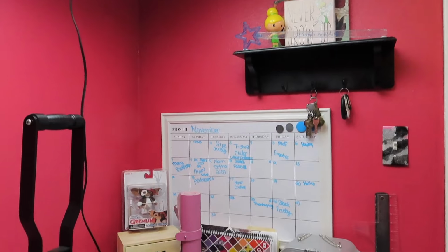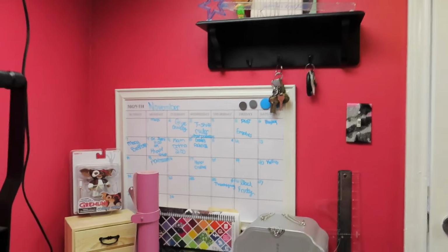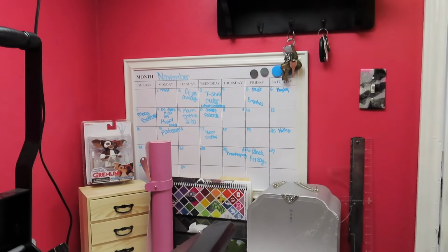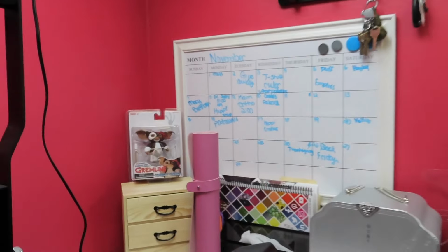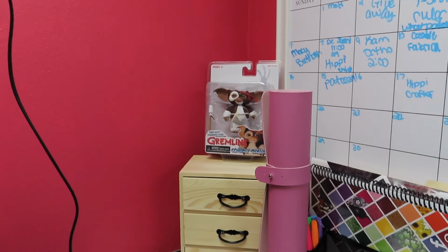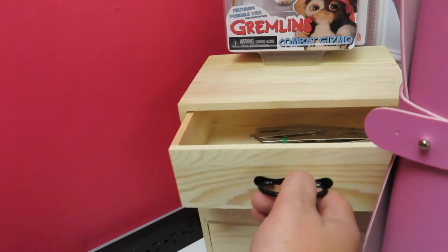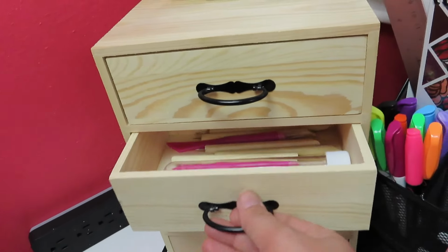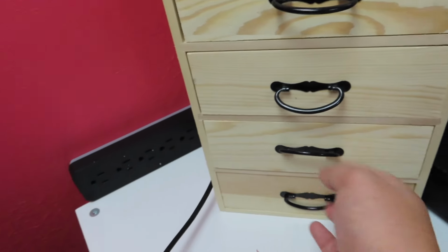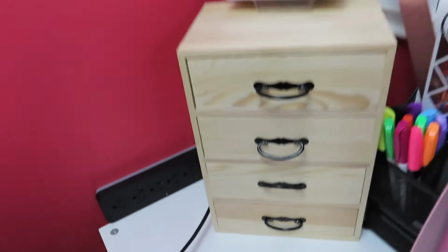So over in this corner, which is right by our back door, you will see I have my key holder because, you know, for cars and such. Then I have my dry erase calendar, so I can keep track of what I'm doing. Then over here, that pink leather thing is so I can take pictures. And then in my cubby over here is different types of tweezers, picks, squeegees, cutters, and Teflon sheet flat iron covers.